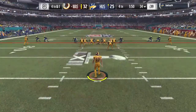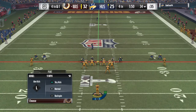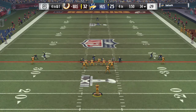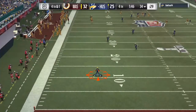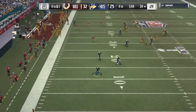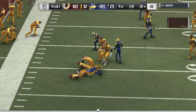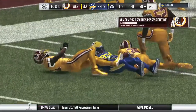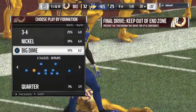The Redskins send out their punter. He's been terrific so far. This is taken around the 12. A nice job on the return there, 16 yards. And the offense will come back onto the field with a 1st and 10.